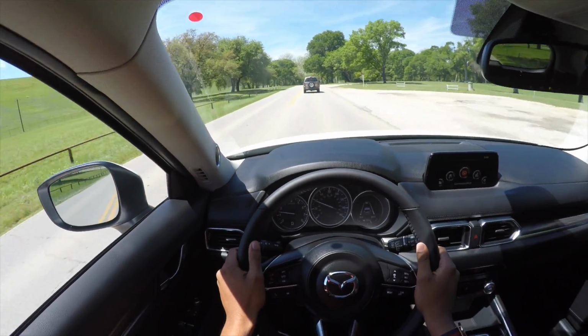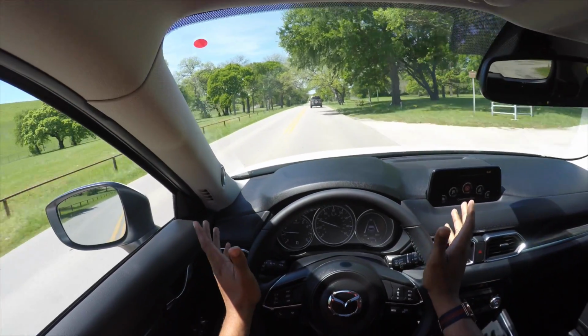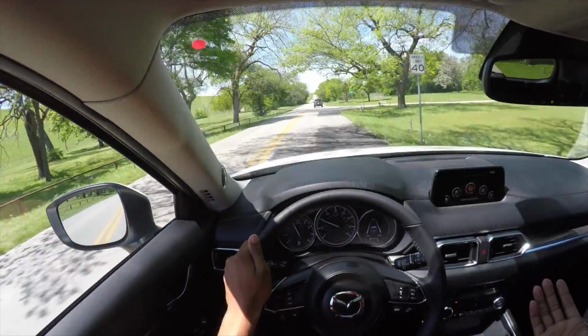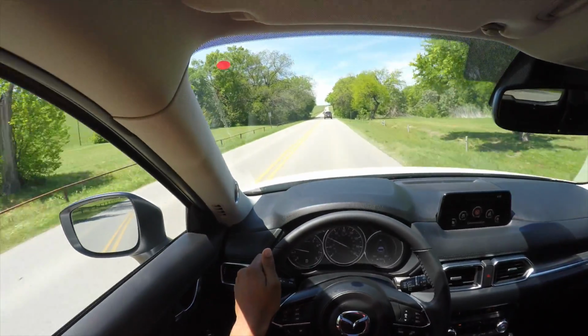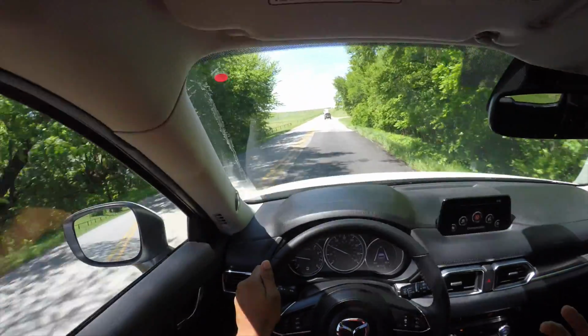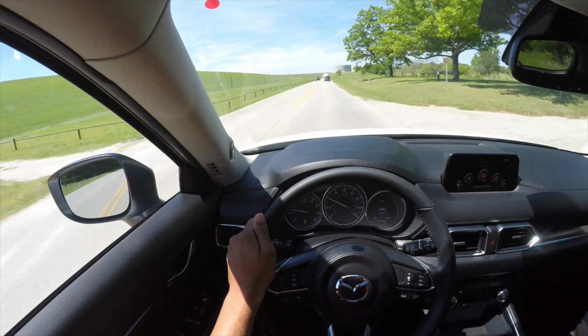And this transmission is very, very responsive. I could just put my foot in like halfway and it revs up pretty quick. Good job to Mazda for making an extremely responsive car. The power comes on almost immediately.